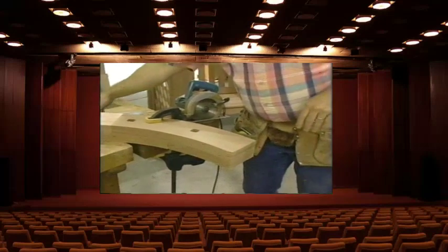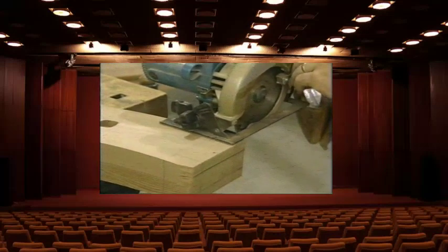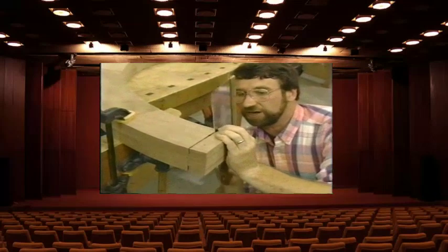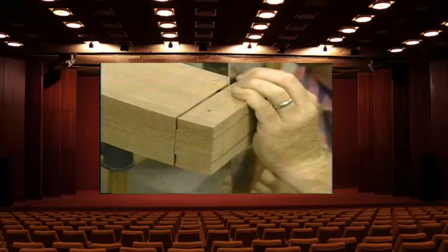Now with the tenons all laid out at the bottom of the arch, I'm ready to cut it. The first step is along this line with the saw set at a depth of 3/4 of an inch. To make the shoulder cut across the thickness of the arch, I'm just using my back saw. And finally, to make the cheek cuts, I'm going to return to my circular saw.